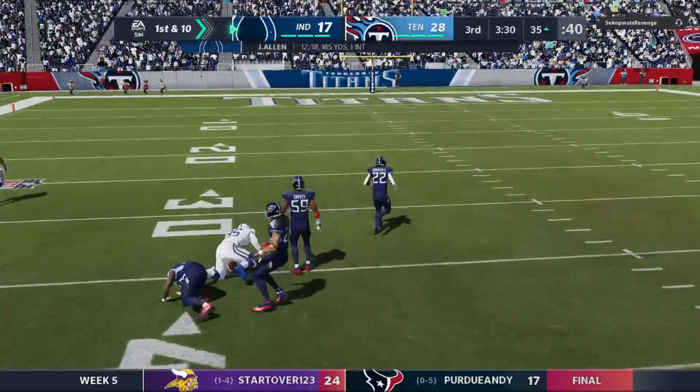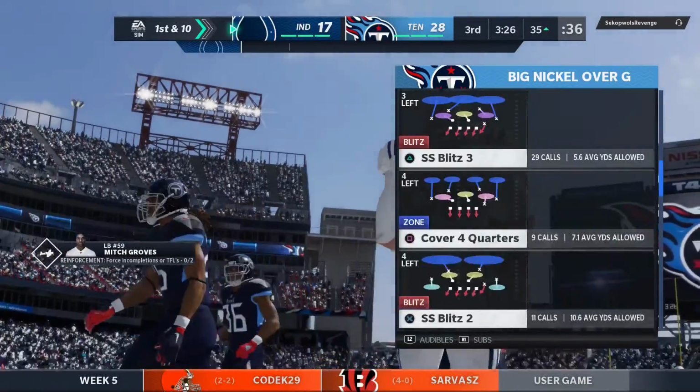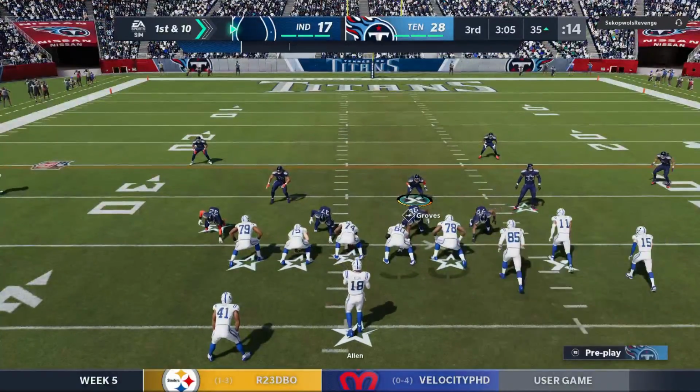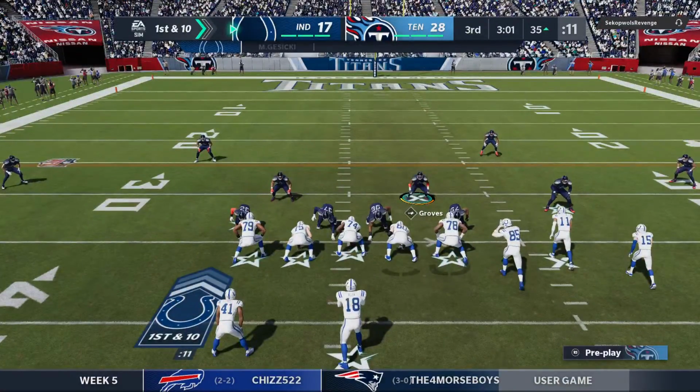He's got a man complete. And all the way down to the 35. A gain of a big play there for Indy. And even 40 yards. So that changes things a bit. Here's a 1st and 10 all the way down at the 35.